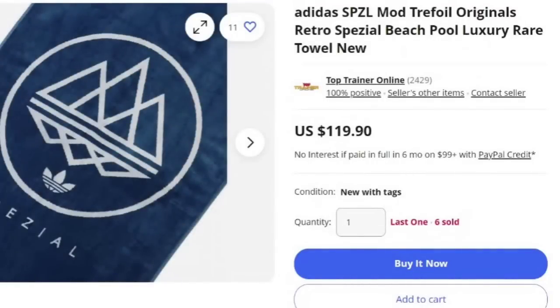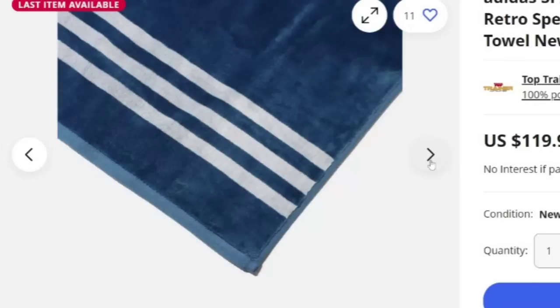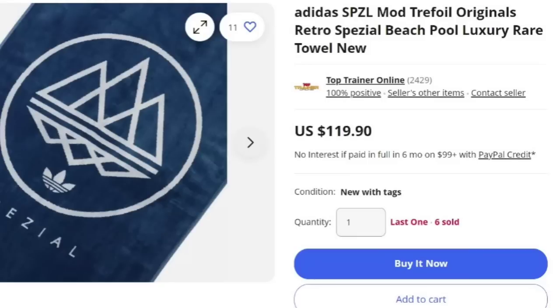Up next is an Adidas SBZL Mod Trefoil Originals Retro Beach Towel. This one, they have one left. They have sold 6 of them. I just wanted to show you this in case you happen to come across one of these used one day. This one sold for $119.90, and it is an Adidas towel, guys. So it doesn't necessarily have to be those designer brands. We are going to see some designer brands that sold really high, but this Adidas towel sold for $119.90.